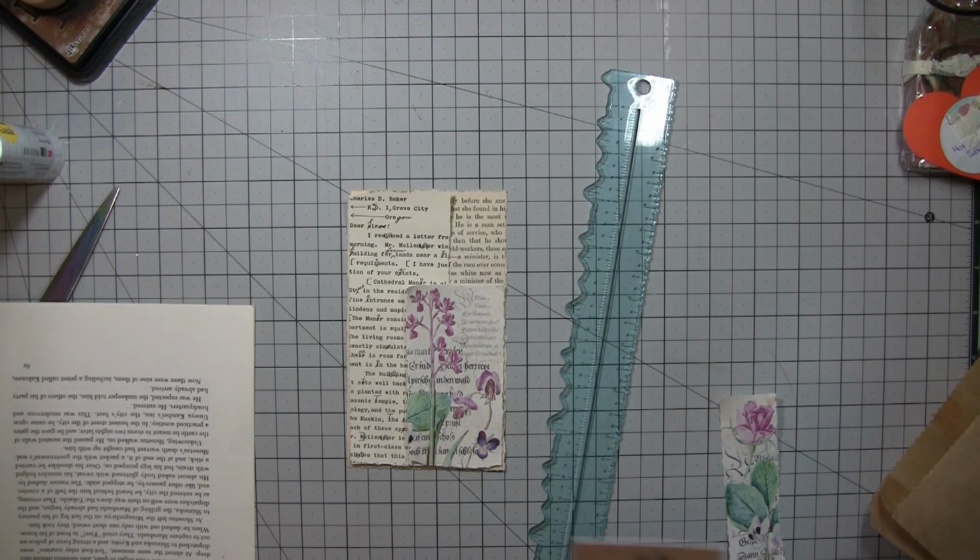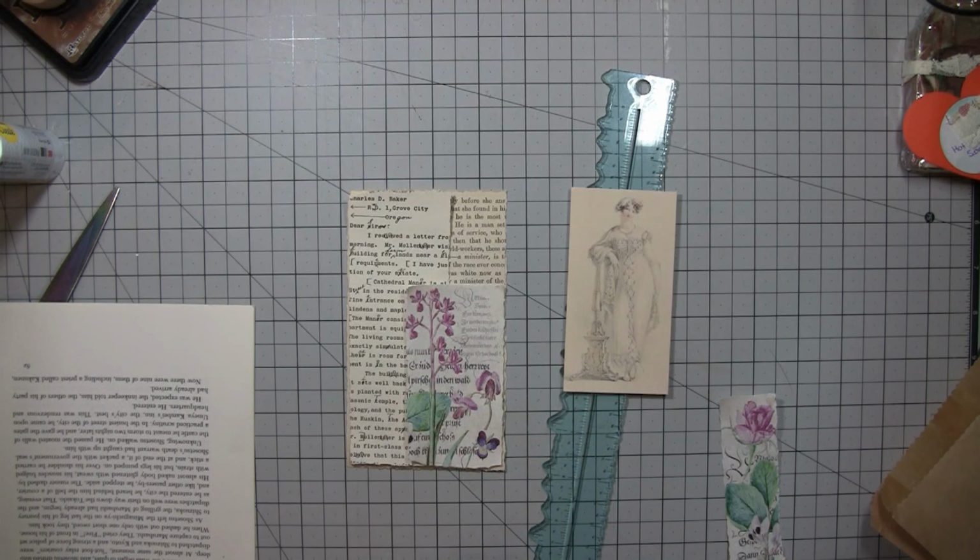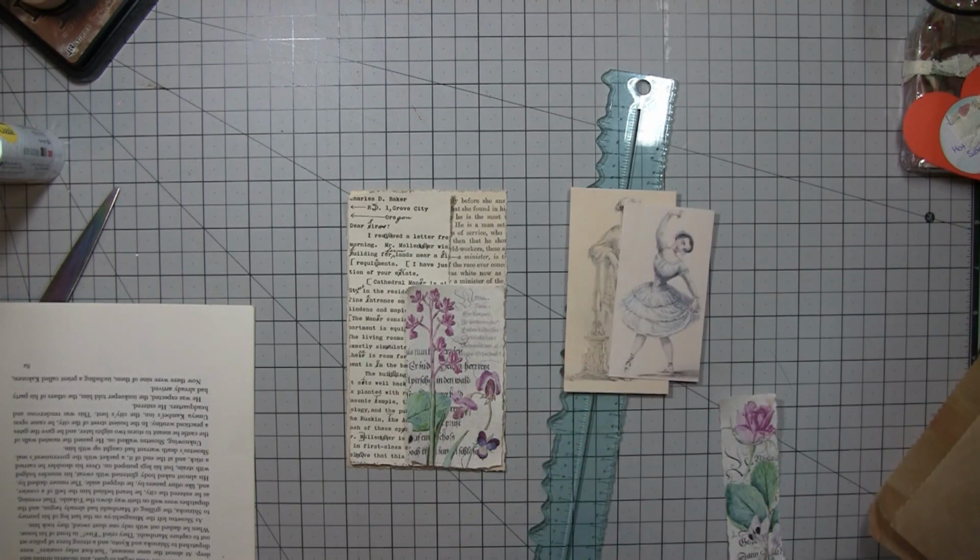Alright, and I think I'll use one of these ladies. It might just be a little one because this card is definitely not very big.